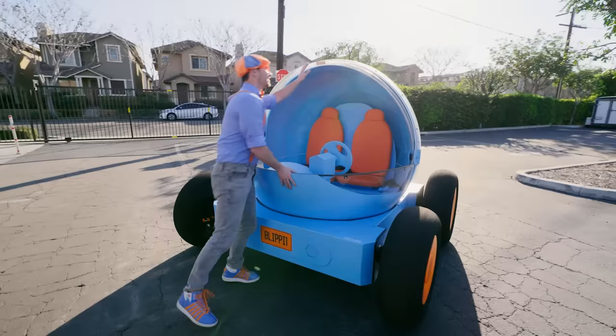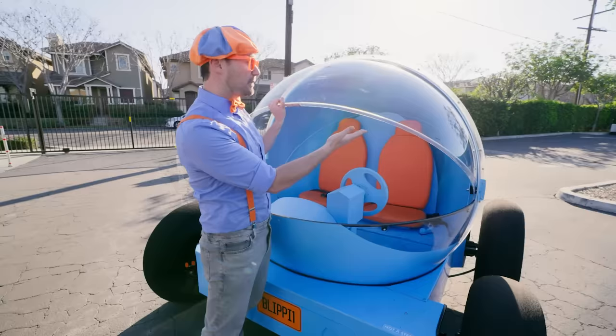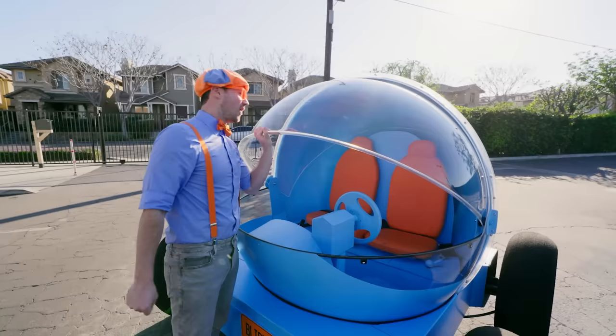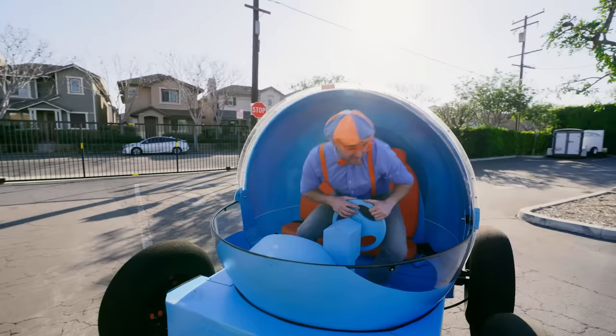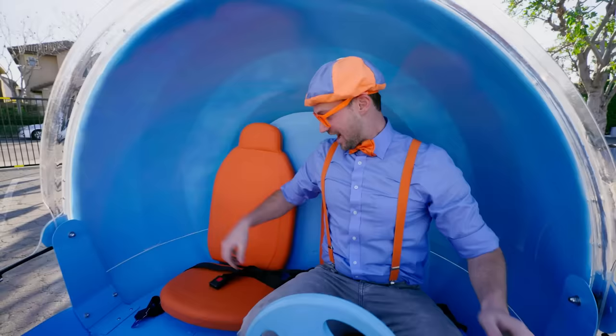Ooh, and look at this! Yeah, this is the Blippi Mobile's windshield. Just like how you might have a windshield on your vehicle at home. Yeah, I do as well! It keeps all the bugs from getting in my face while I'm going super fast. And speaking of going super fast, every time I'm driving the Blippi Mobile, I make sure I buckle up. First things first, safety first.